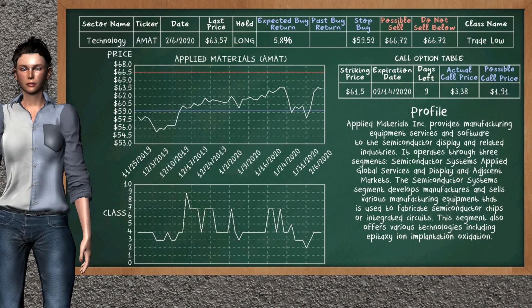Applied Materials was a previous top buy alternative. Today, our analysis is suggesting to continue holding it long. You can observe that Applied Materials is a trade low class. In the past, it has given an average buy return of. You may expect now a buy return of 5.8%. We suggest to sell it at a minimum price of $66.72. On the other hand, we suggest to stop buying if the price is $59.52.